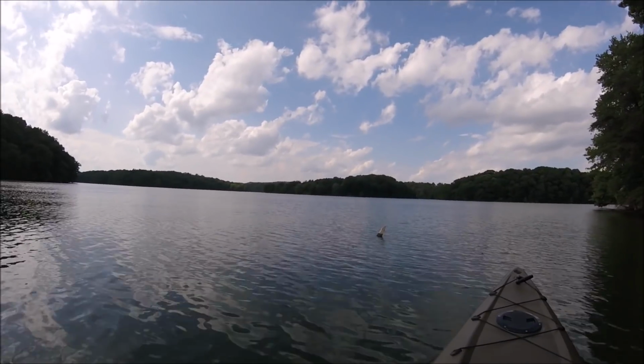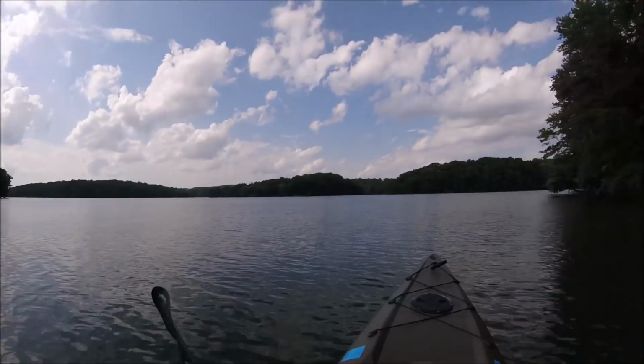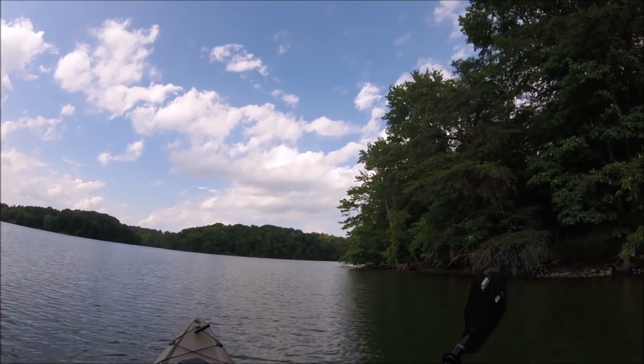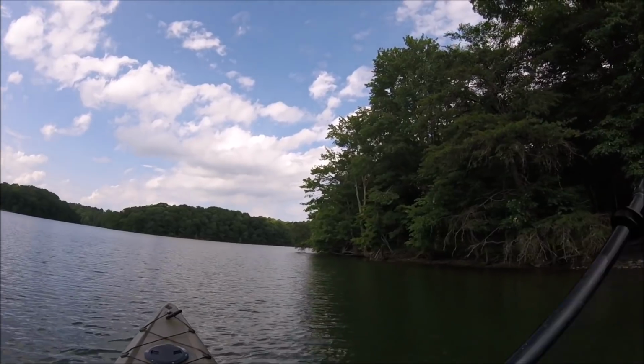Make sure I'm not going to hit anything with that. I'm not sure where that even comes from. It goes down that way. So we need to go out around this point out here, and that'll put us out into the main channel. And then from there, we need to start heading on downstream and into that other cove.